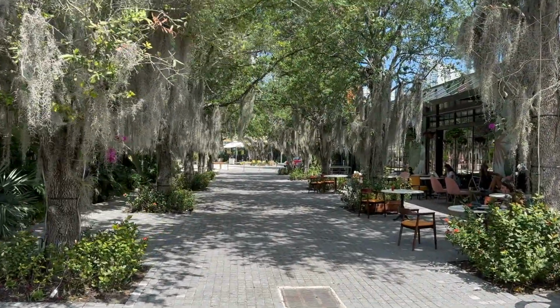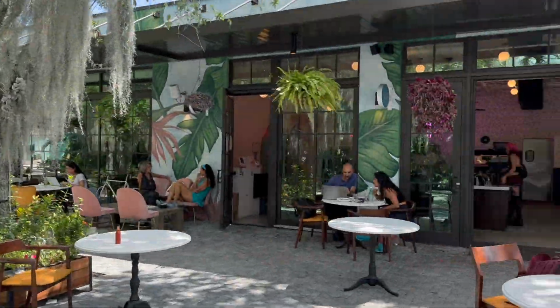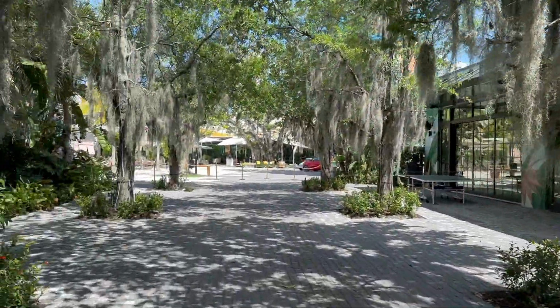Now, next up is Savage Labs Wynwood. Love this spot, recently found out about it. They have an indoor-outdoor situation as well, super chill. El Patio Wynwood, also recommend.